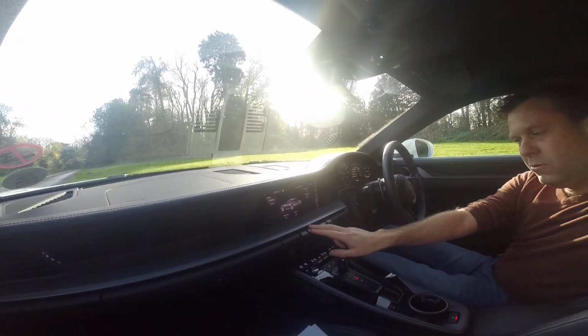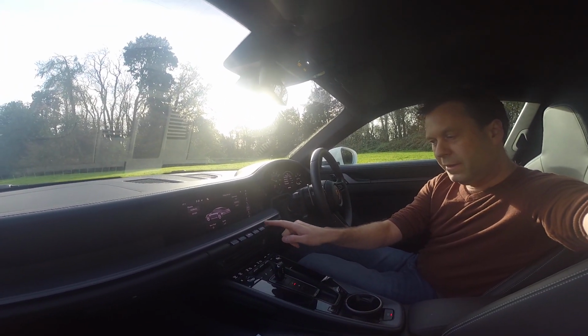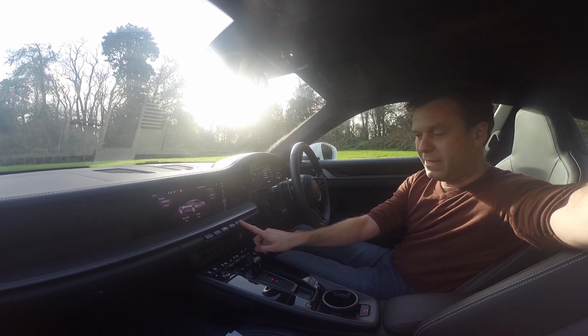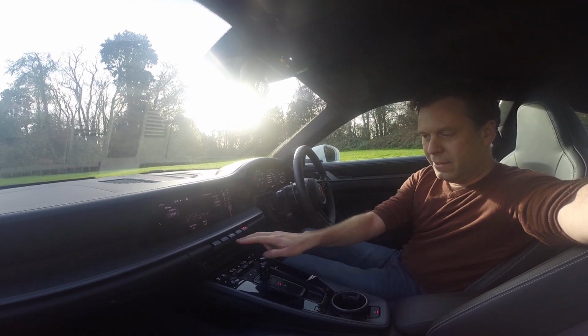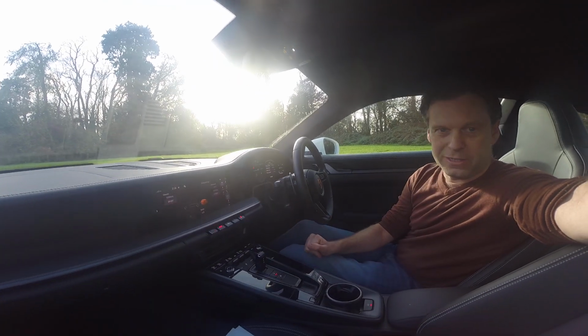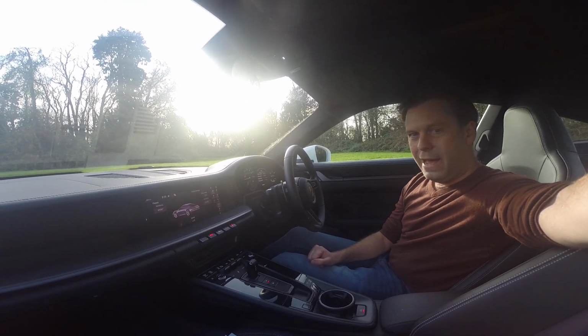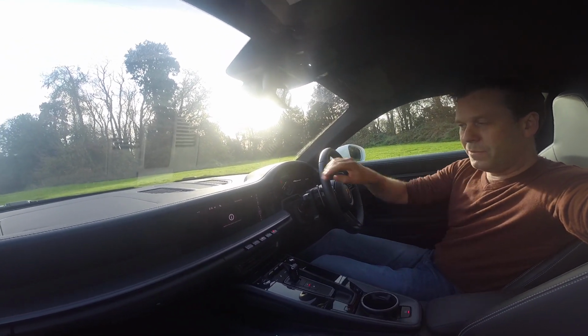If you look here, you still get the wet mode, you get a sport mode. You can still turn all the traction control all the way off, and the adaptive dampers are standard, so you can press that and firm them up there, and sport as well to increase throttle response and the aggressiveness of the gear shifts. One thing that you might notice is missing is Sport Chrono.